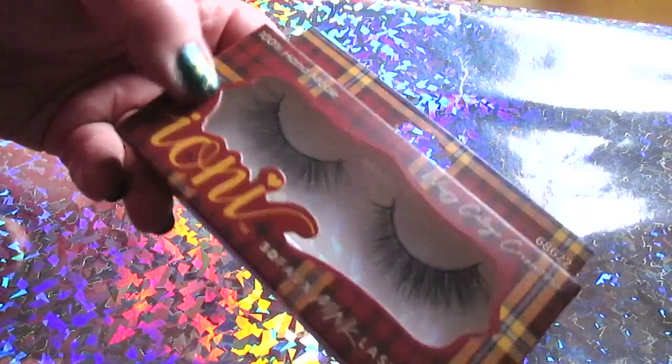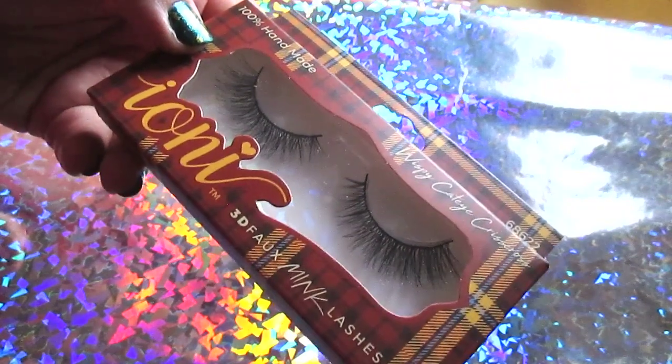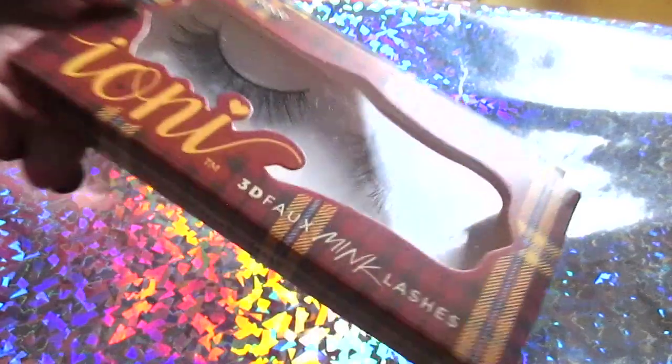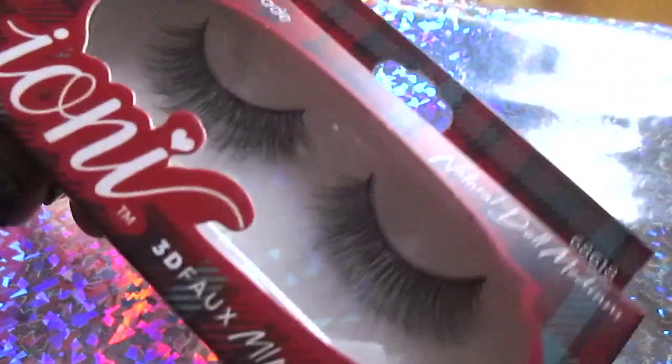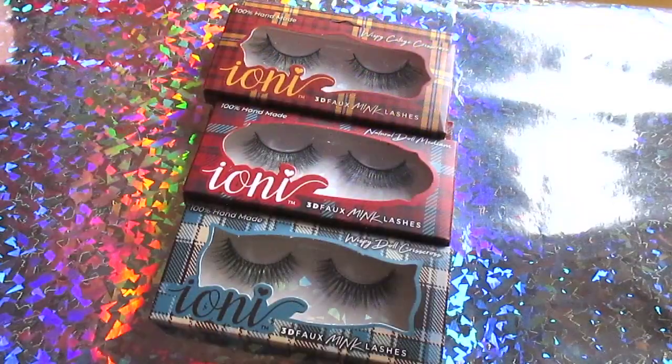And last but not least, my most favorite finds were from the beauty aisle, and I've been seeing people haul these lashes. Okay, so look how cute this packaging is. Basically, they are 3D faux mink lashes, and these are called Wispy Cat Eye Crisscross. I picked up the Natural Doll Medium. I only picked up ones that I would wear personally. Wispy Doll Crisscross. I absolutely love the packaging on these. So darn cute.